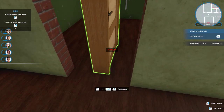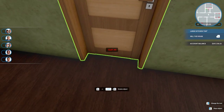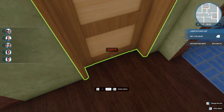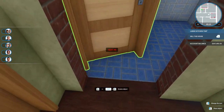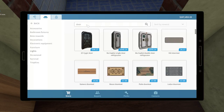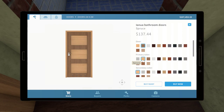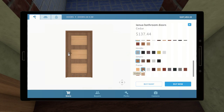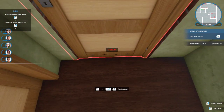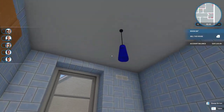Have all the doors be like this, just for the sake of consistency. Keep me sane. However, the bathroom door can be different. Similar. And so this one, the exact same thing, but it's a bathroom door. There we go. So now we got, this is ugly.